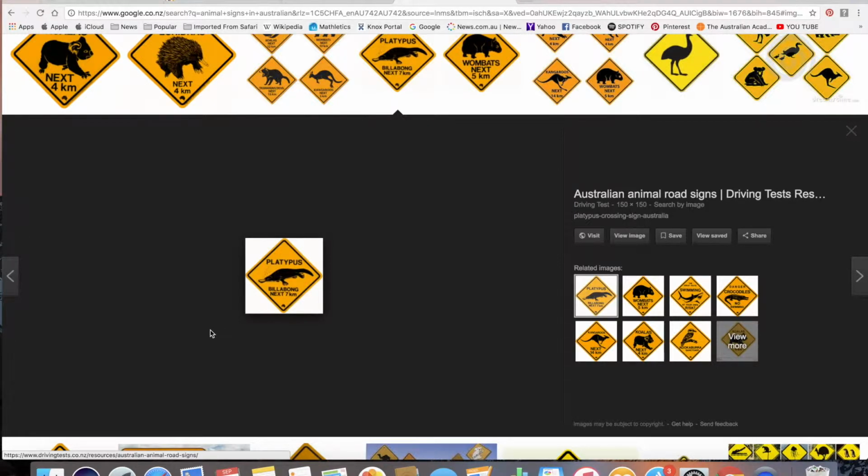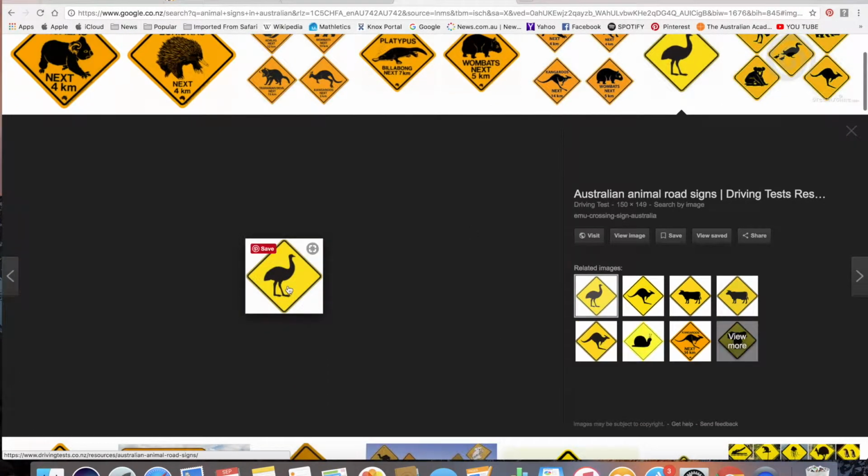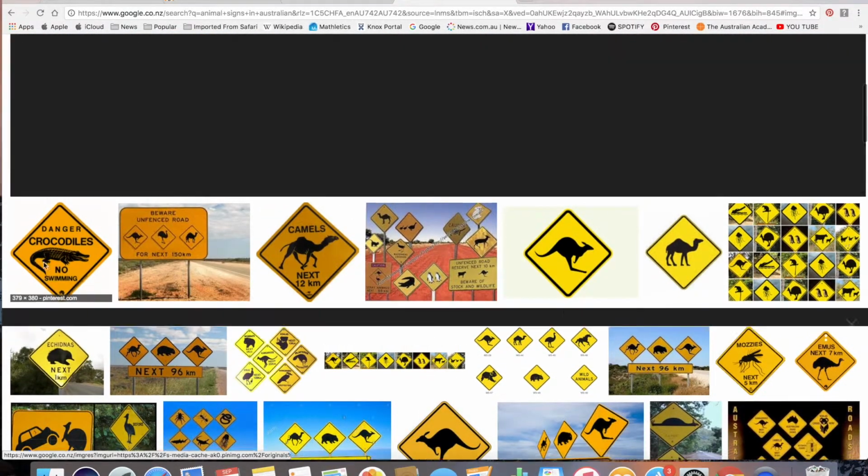I've never seen a platypus road sign in my life either. That's what the normal wombat road sign would look like. Let's go to the emu. Emu road signs normally don't look like this, but yeah.